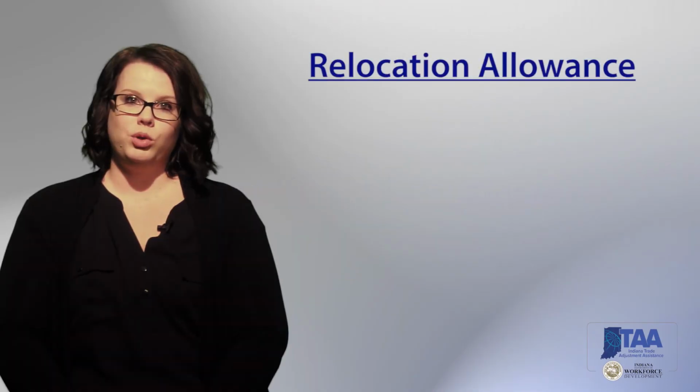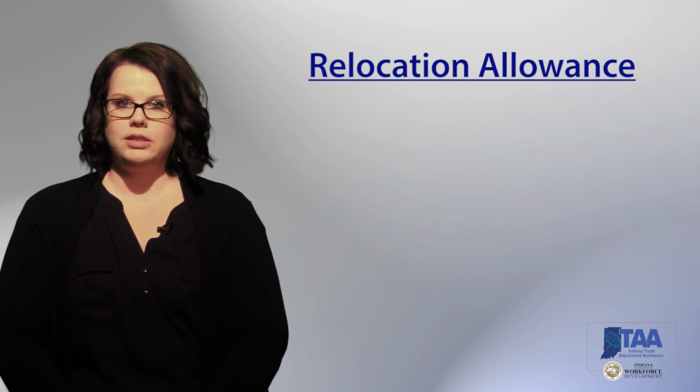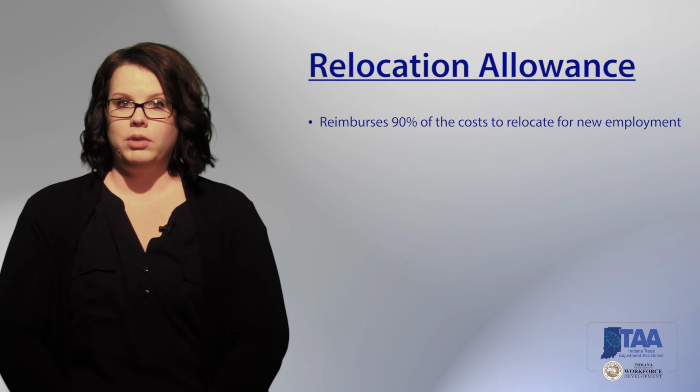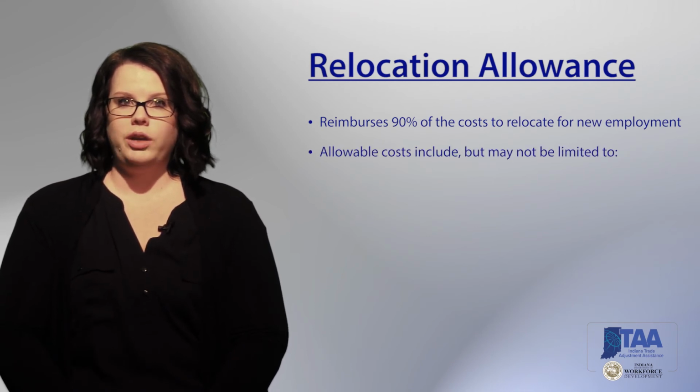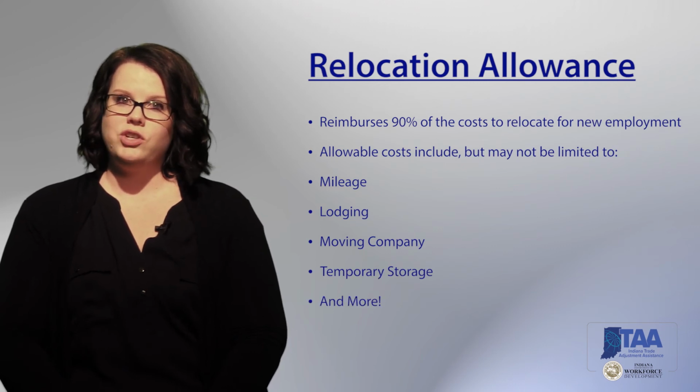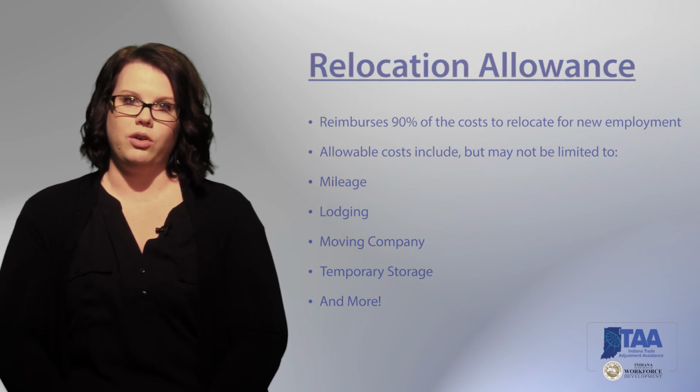If you gain suitable employment outside of your commuting area and need to relocate for that employment, the Relocation Allowance benefit reimburses 90% of the cost to relocate you, your family, and all of your belongings for your new employment. Allowable costs for reimbursement include, but may not be limited to, mileage, lodging, moving company costs, temporary storage, and more. Pre-notification is also required for the Relocation Allowance, so be sure to contact your local WorkOne case manager before you relocate.